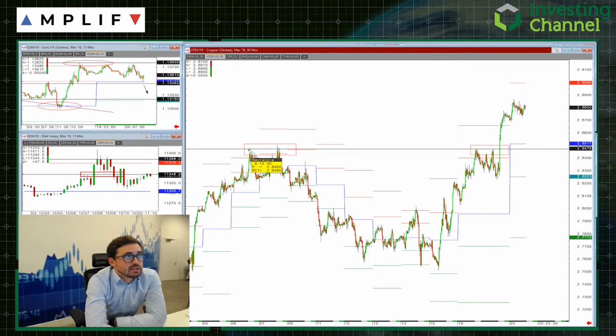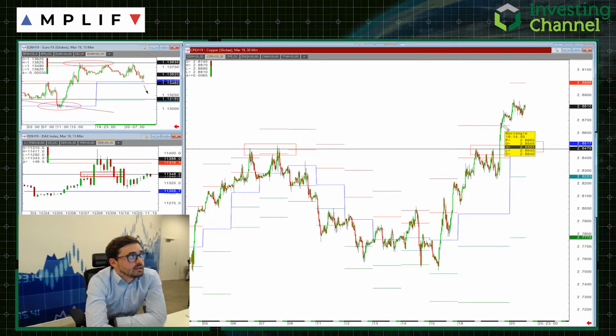You can see just how strong a resistance level that had been, and it was the fifth test yesterday afternoon that we saw the accelerated push higher. So a little retest back to there would be a good opportunity potentially, all things considered, where you might want to look to get long.